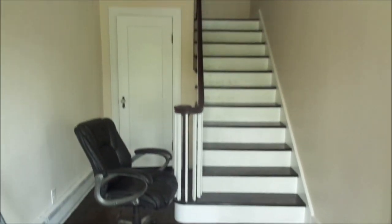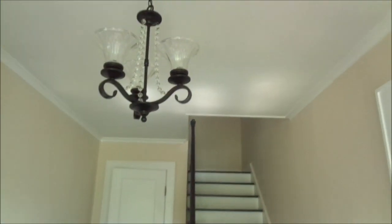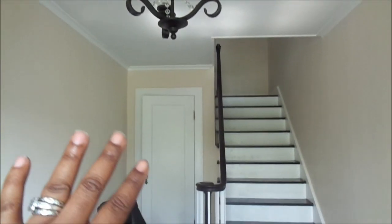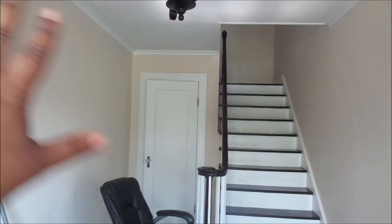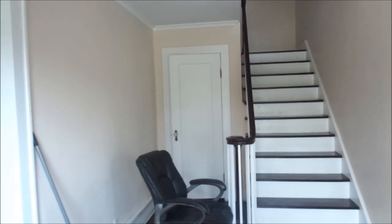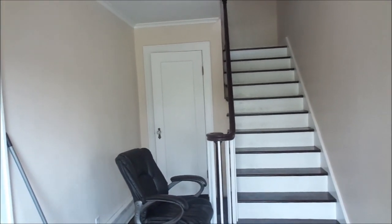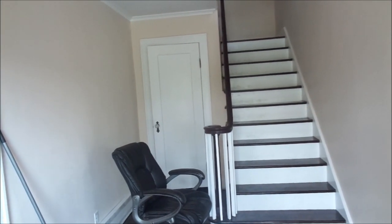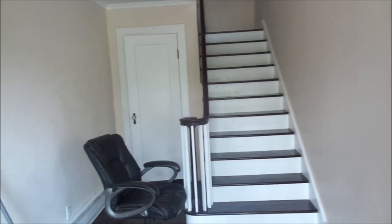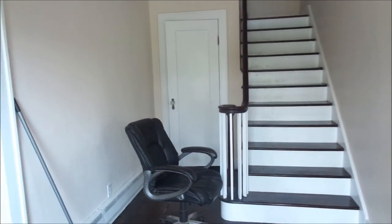So this is the entryway, and we're going to change out these lights. The paint color is, I don't know what the name of the color is or what company it's from, because when we moved here, the house was already painted. I literally was going to paint the house this creamish color, but it was already painted.